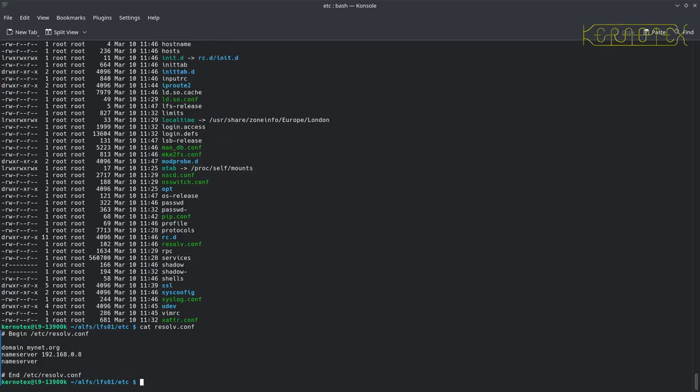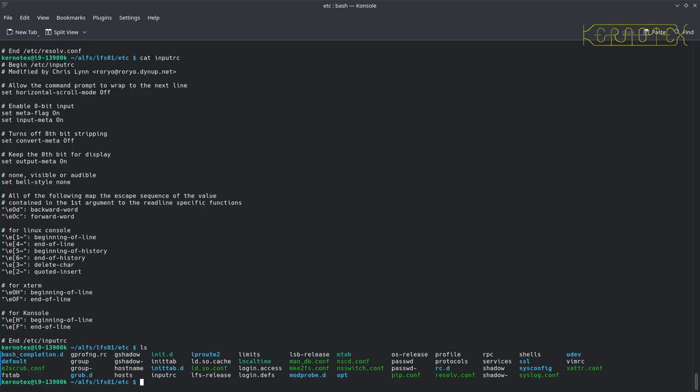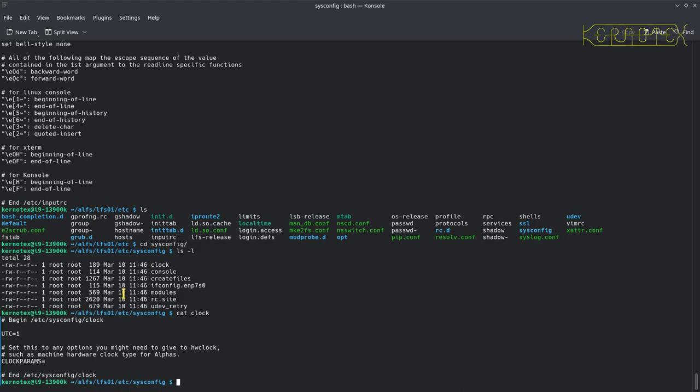Let's look at resolv.conf. Yep, that looks okay. Inputrc is one of the text files that's put in as a here doc, so that looks good. Let's go into sysconfig, and you can see, well, let's start with clock. Yep, that's set to one, so it's using universal coordinated time.